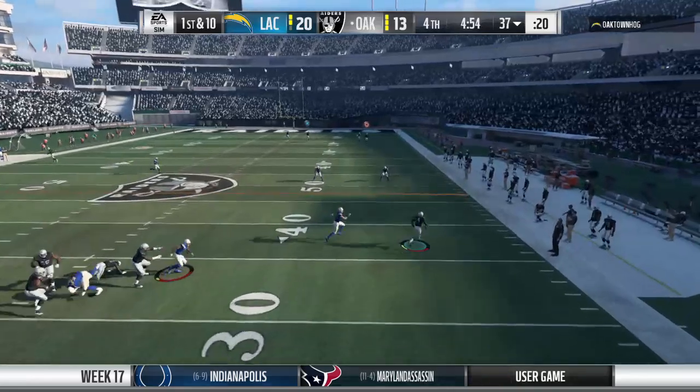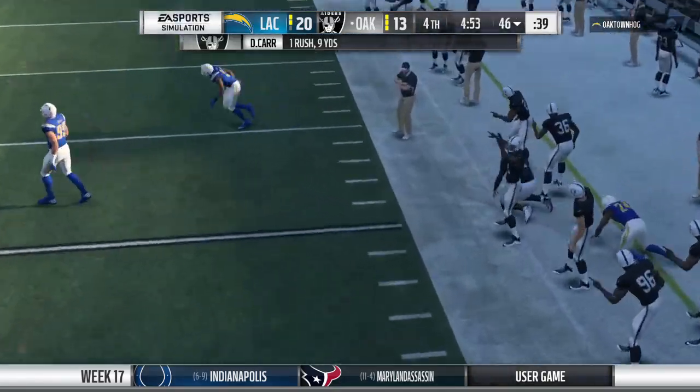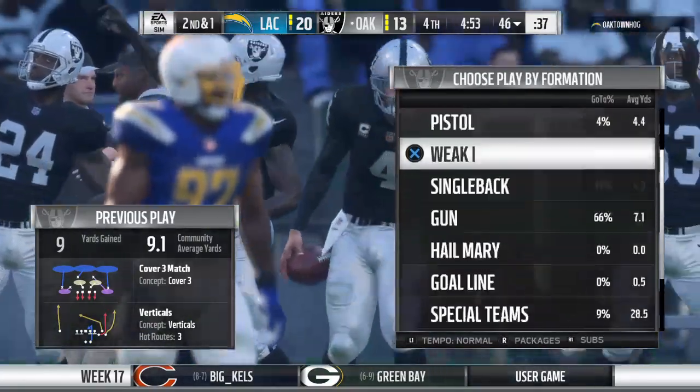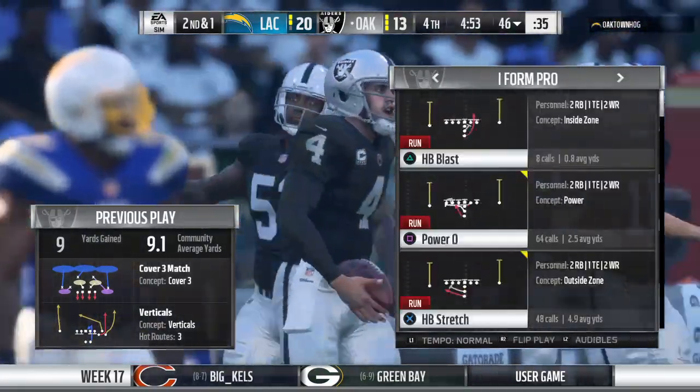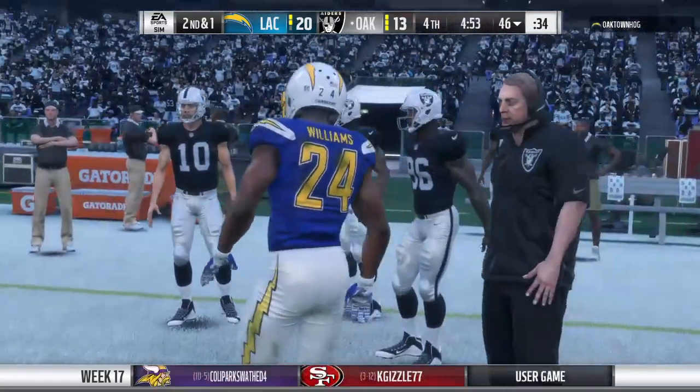And that's why they're able to find him in this type of situation. Flushed out right. And some room to roam now. And he's able to get this one out closer to midfield across the 45. He'll wind up getting 9 after tucking it and running, so it'll leave him with 2nd and a yard.